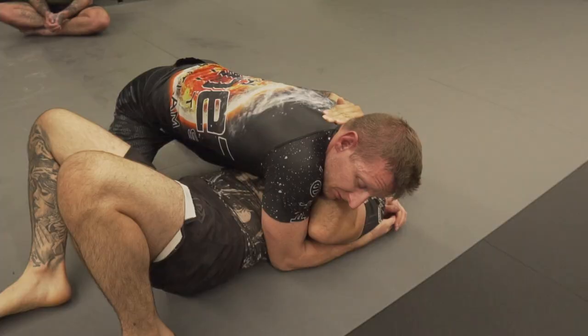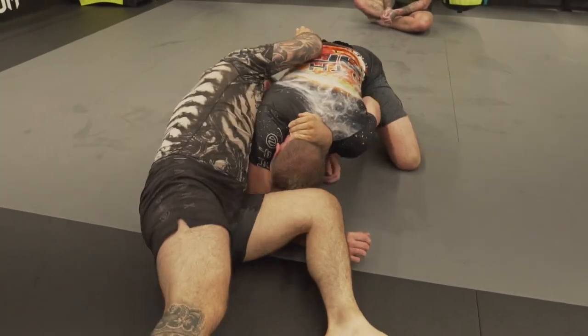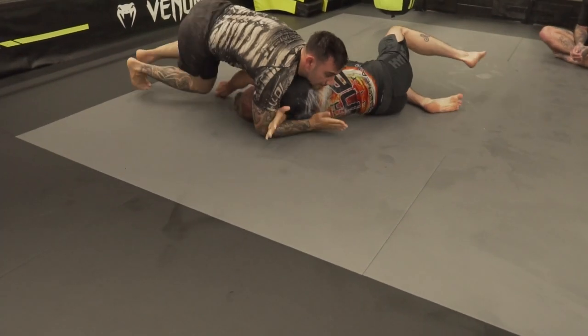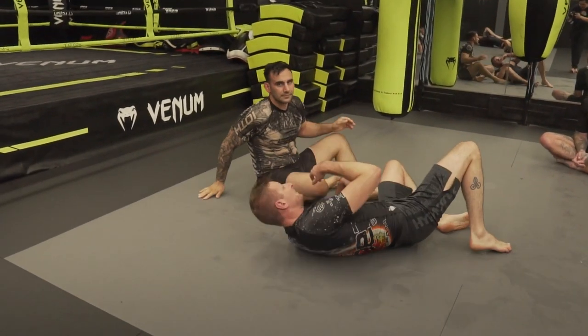But anyways, we have sensei. So sensei starting from the bottom side. And I think he's doing the ghost here, which is another instant finish, right? Right. So right from a bad position to a finish. Yeah. It's dope. So there we go.